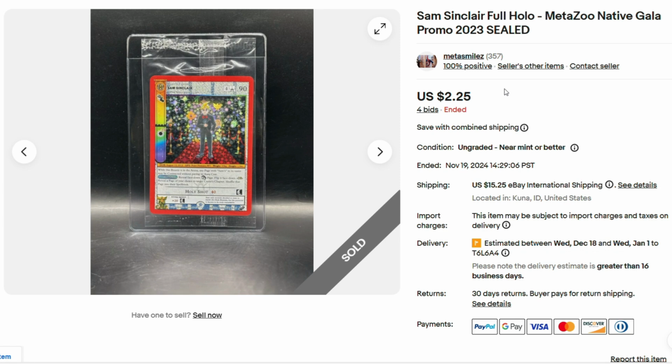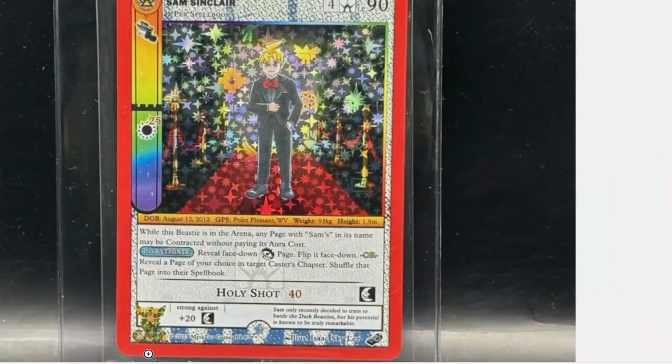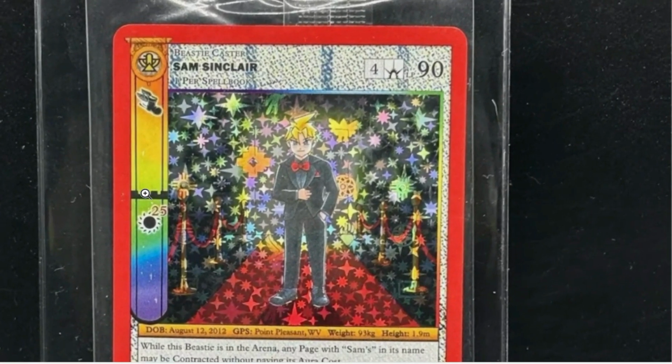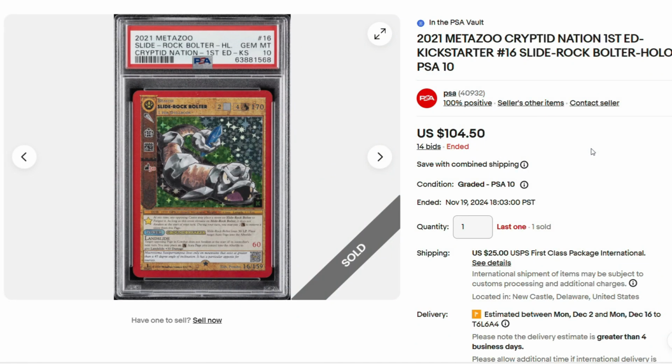Next we have Sam Sinclair, all dressed up, going to the gala. Only $2.25 in auction. Why does no one like this card? What the hell? It's not the easiest card to get a hold of. You gotta buy one of those boxes that cost $100. But the promo card in it just isn't worth much. It's crazy. Next we have a Slide Rock Bolter, full holo Kickstarter PSA 10, sold for $104.50 in auction.